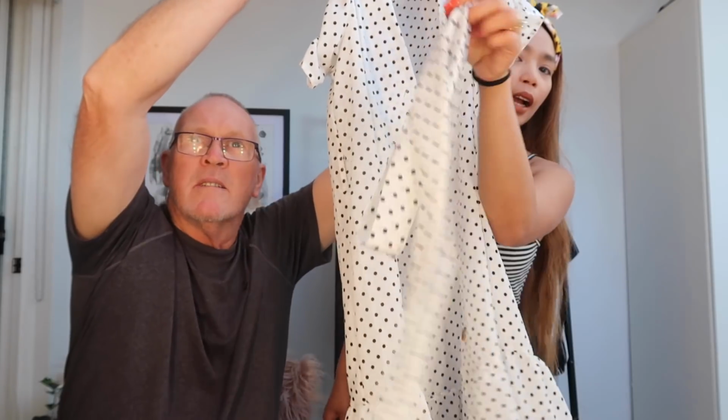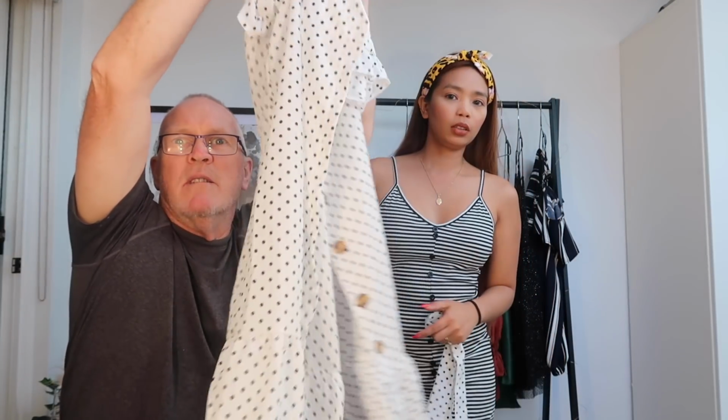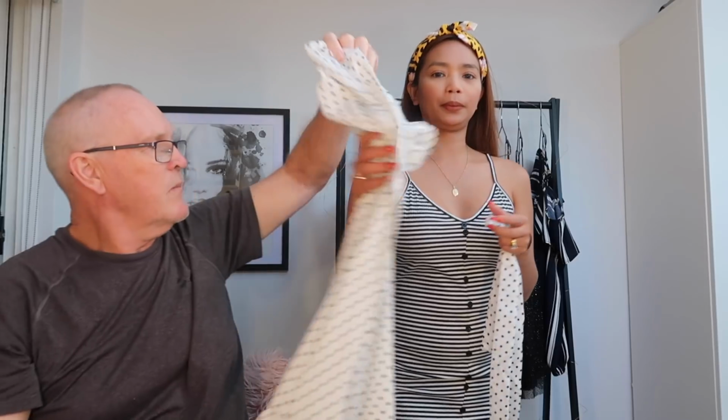Tas may tali siya sa balakang, siguro to. What do you all think? Wee dress? Yes, it's a dress. Okay. Next.